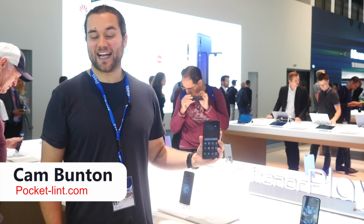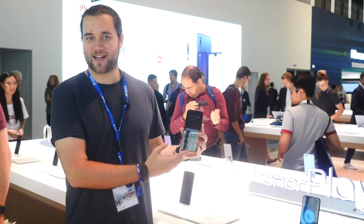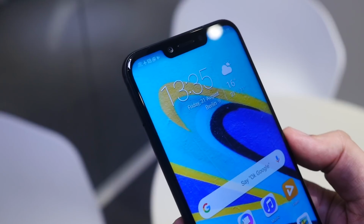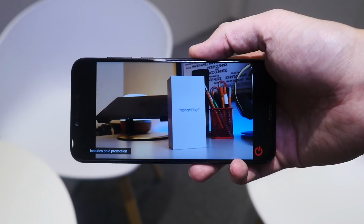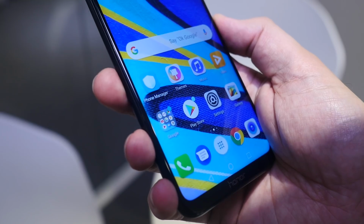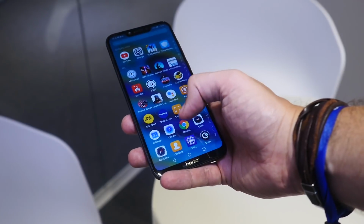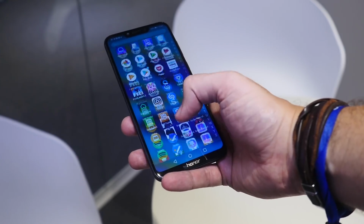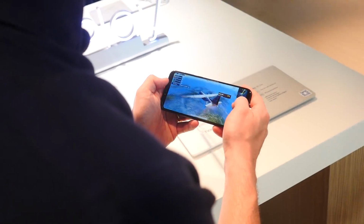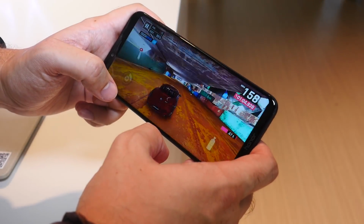Hey guys, Cam here, and I'm at the Honor stand to take a look at the 6.3-inch full view display on the newly announced Honor Play. Now the full view 1080x2340 display on the Honor Play is comfortably one of the best screens we've seen on a mid-range phone. It's big, colourful, and thanks to having slim bezels, it takes up 89% of the space on the front of the phone, and really helps to immerse you in your content, whether it be gaming, which we've already touched on in yesterday's video, or just enjoying your favourite shows on Netflix or YouTube. Considering the phone only costs £279, we've been really impressed so far.